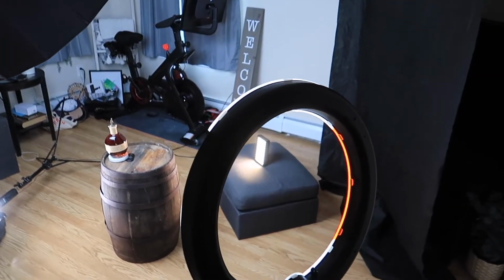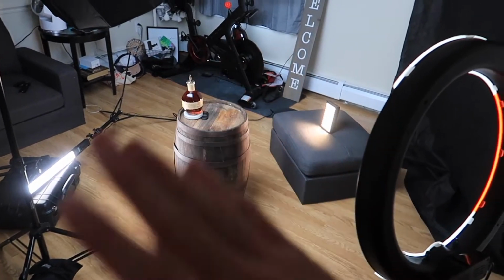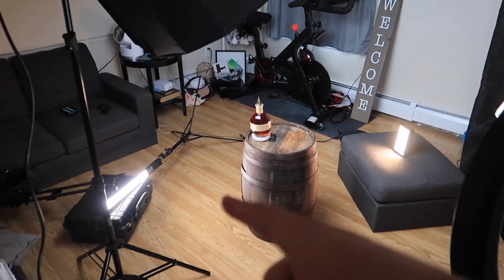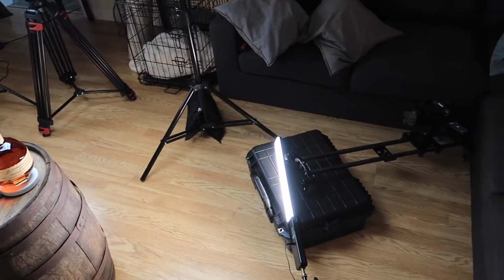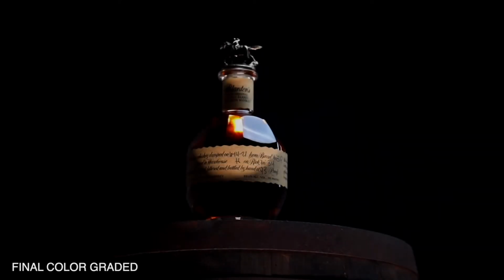But we had to set up again because our first shot out of the gate with the slider didn't work. It wasn't lit well at all. I don't know what I was thinking, so we're doing it again. I knew once I set this up that this slider shot was going to be the one. The raw footage came out like this, and the final like this.